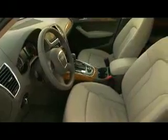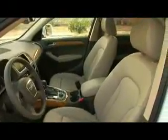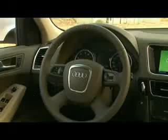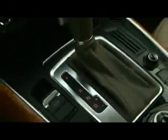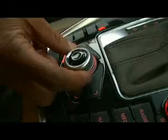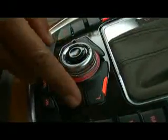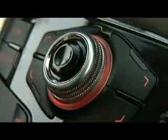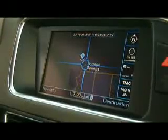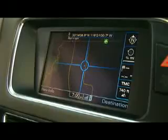And this follows through in the interior. Very classy, very familiar, consistent Audi setup. Lots of nice textures, beautiful blonde wood, aluminum accents, and a lot of really nice features, including an updated third generation MMI system, which now has a little joystick button on top, which allows you to choose things off the map. Very slick, very intuitive. Again, a credit to Audi's design department.